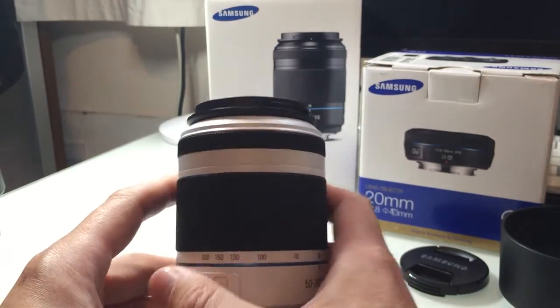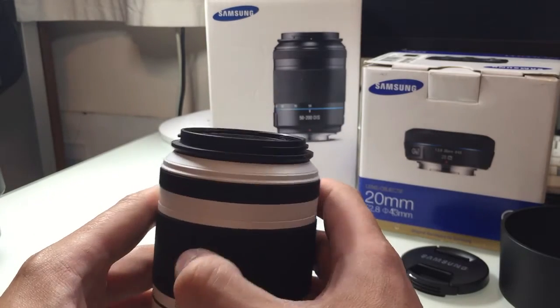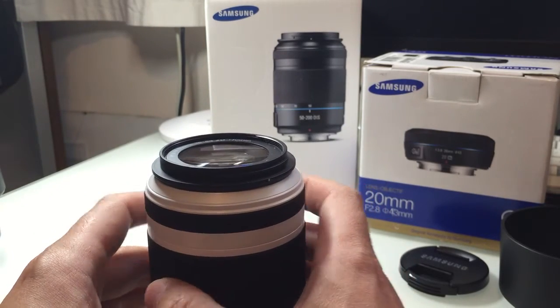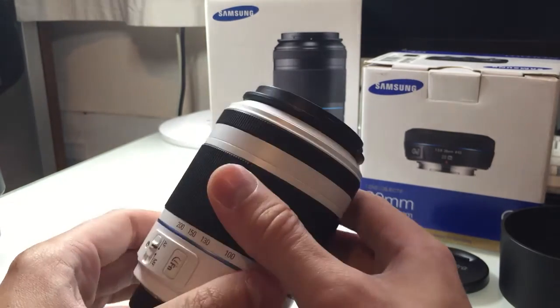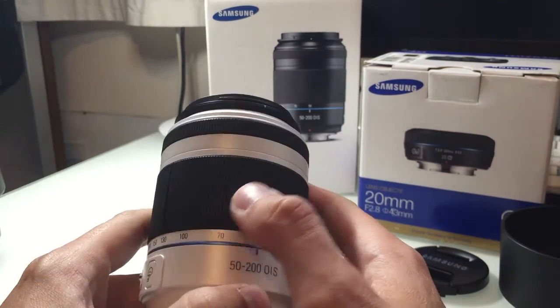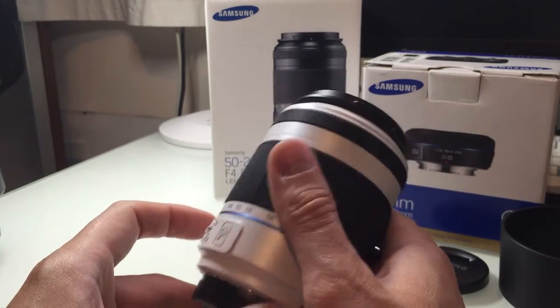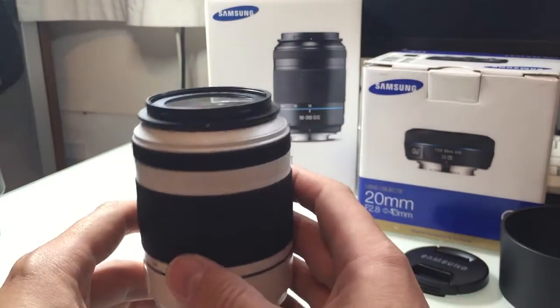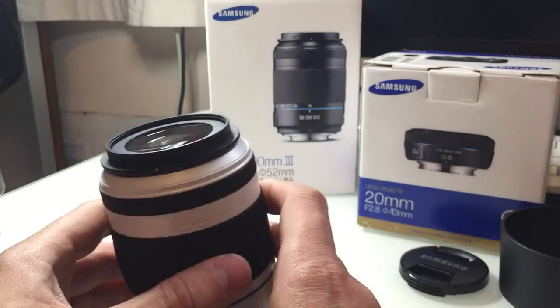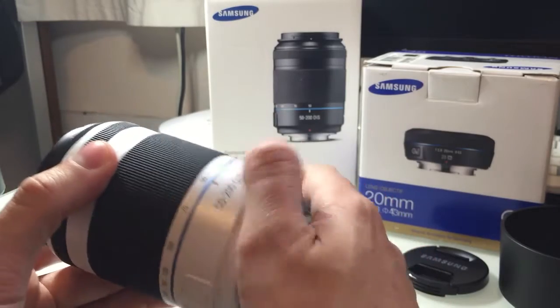I mean, if you are going to take this to, say, a racetrack, it's perfect. If you're going to take it to a zoo, it's that kind of thing. Even at that range, you'd be able to start with portraits as well, because you'll have around about an f4 aperture, which is fine for most people's portraits. I'd be happy with that. So yeah, a very pleasing lens again, very good quality.